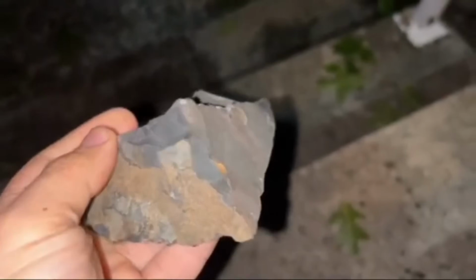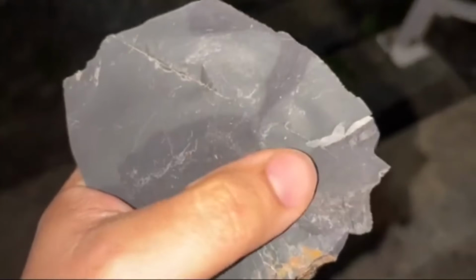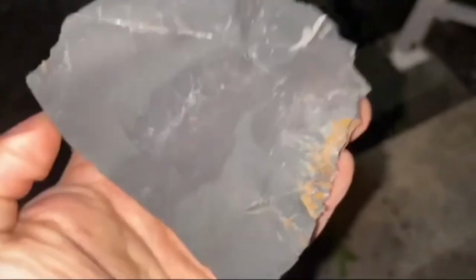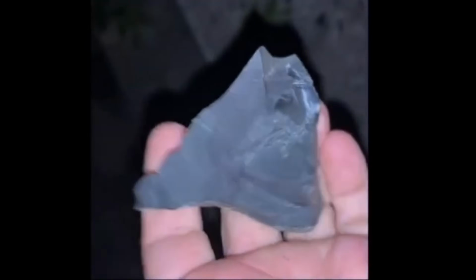Arrowhead from incredibly tough rock. Green Normanskill chert. All kinds of cracks and lines in it. But it's such a pretty color. Breaking it down with percussion, I'm keeping these flakes. Alright, so it kind of snapped in half while I was smacking it there.